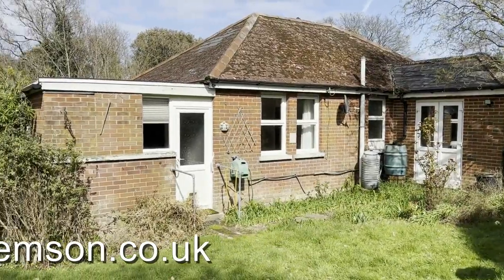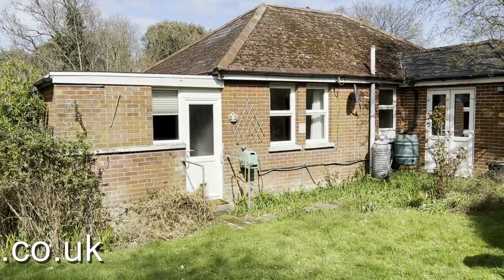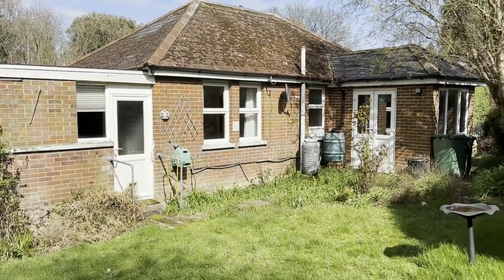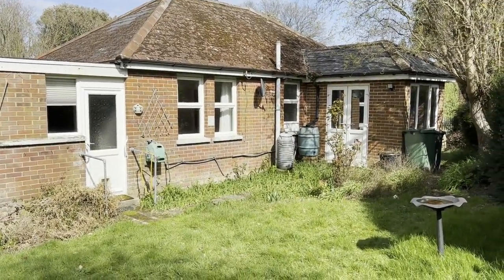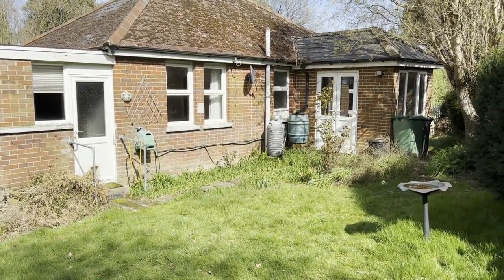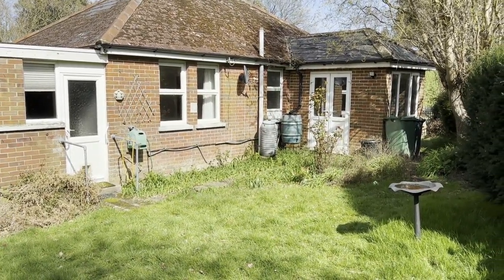And here we are in the garden. Total plot size of 0.06 hectares, that's 0.16 acres. Currently a two-bedroom layout, but with the full wraparound garden, interested parties can look at any potential planning to extend the property subject to receiving any required consents.